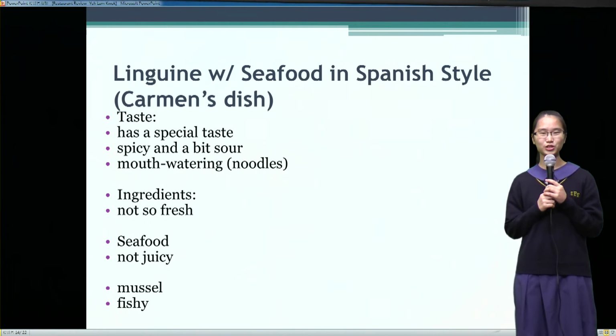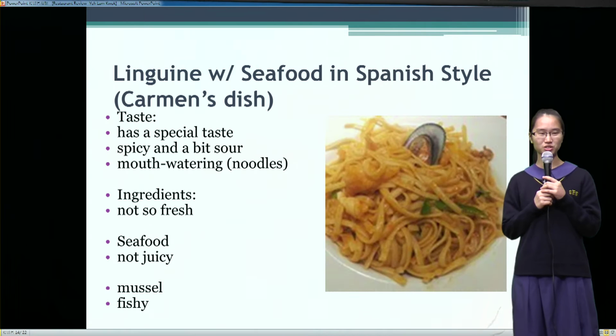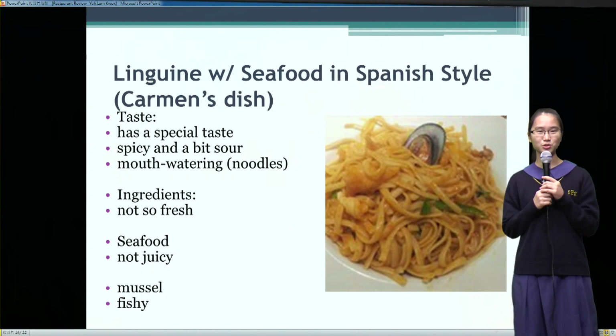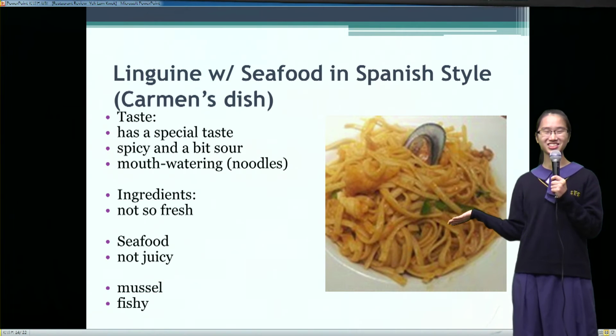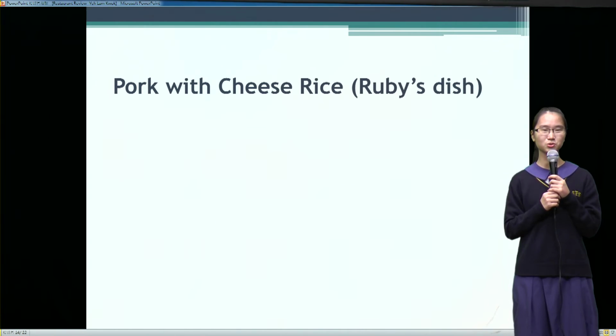Seafood in Spanish style is my dish. It has a very special taste. It is spicy and a bit sour. It makes people feel mouth-watering. However, the ingredients are not so fresh, because the seafood is not juicy and the mussel is very fishy. And this is the presentation of my dish. Now let me pass over to Ruby to talk about her dish.